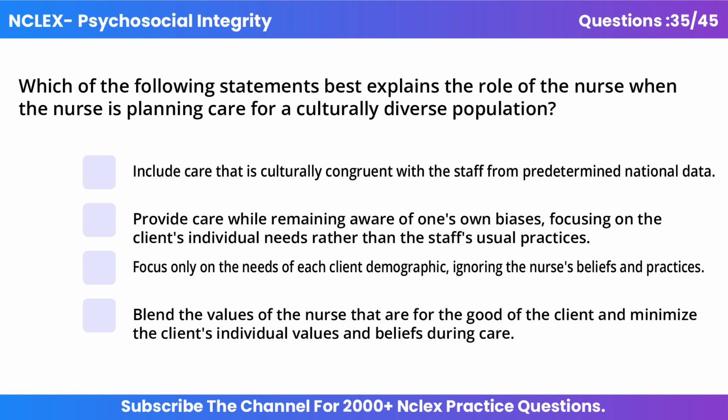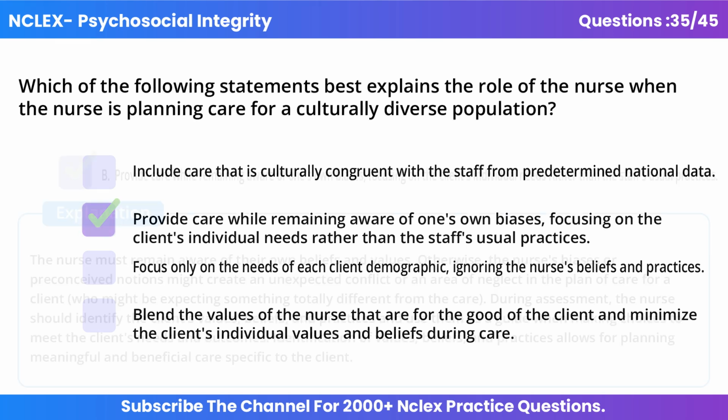Question 35. Which of the following statements best explains the role of the nurse when the nurse is planning care for a culturally diverse population? B. Provide care while remaining aware of one's own biases, focusing on the client's individual needs rather than the staff's usual practices.